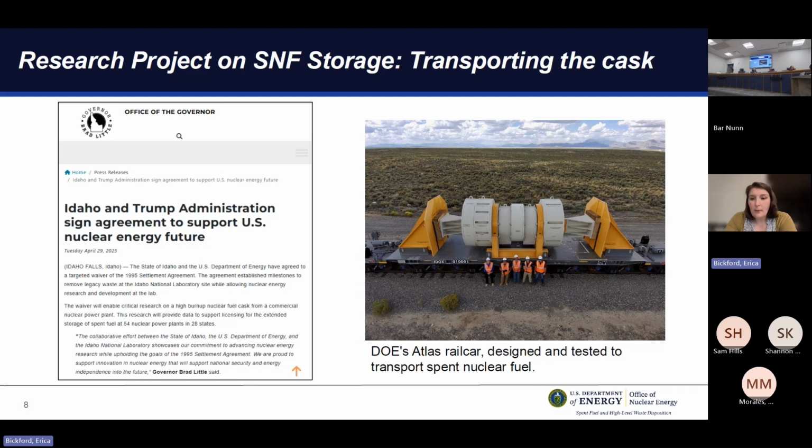And we'll be using the Department of Energy's Atlas rail car, which is pictured here on the right, to do that transport. This is a specially designed rail car specifically for transporting spent nuclear fuel and high-level radioactive waste. Pictured here is the rail car on its final test run. It took about 10 years and $30 million to develop this rail car and qualify it to the Association of American Railroads standard for rail cars used to transport radioactive material. It's very similar to the design that the US Navy uses for their spent nuclear fuel transport.